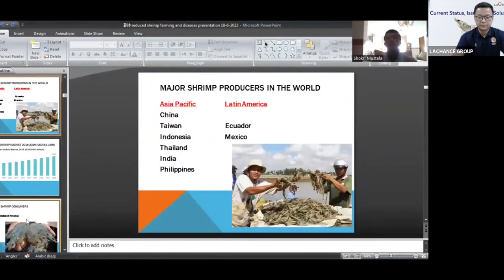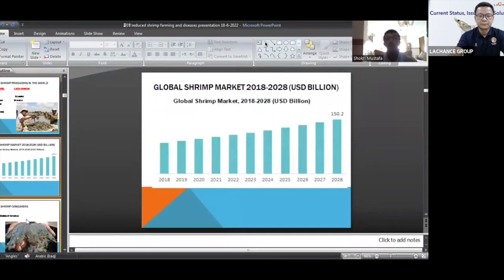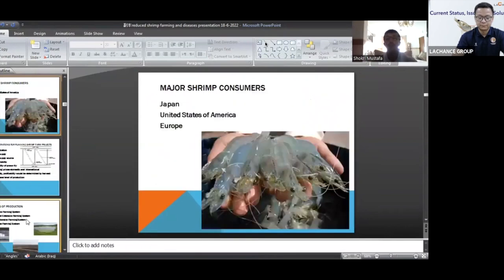Major shrimp producer in the world is Asia Pacific. China is the number one, Taiwan, Indonesia, Thailand, India, and Philippines. In Latin America, Ecuador and Mexico. Global shrimp market from 2018 to 2028 by USD billion throughout 10 years, it reached $150.2 billion. Major shrimp consumers: Japan, United States of America, and Europe.